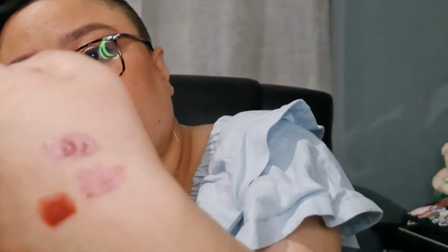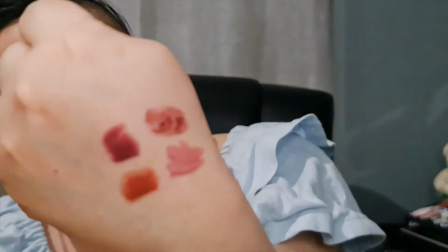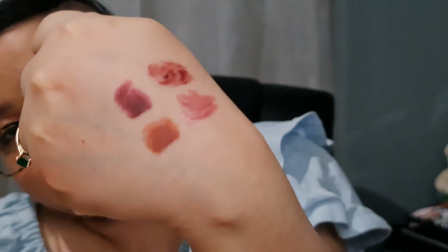So Hot Chocolate is very warm. Oh, it's so beautiful. It's like an orangey brown. It looks so good on your lips. And this one is After Hours, which is a dark burgundy purple, like a glass of wine. And it's super nice.